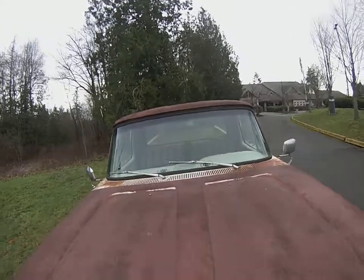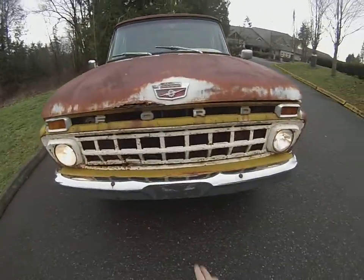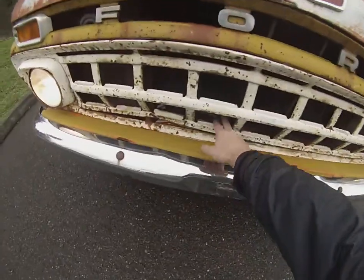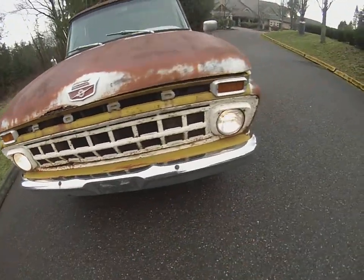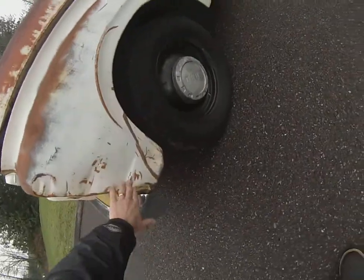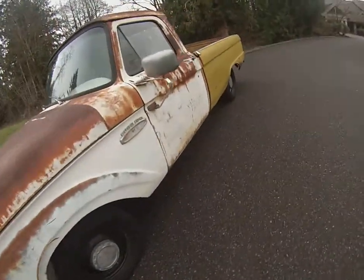We'll let her keep running and warm up. But you got some rust on the front of the hood here. You can see the blockade, you got surface rust. The chrome still looks good on the bumper, but it's aged. It's got some imperfections, some little dents here.